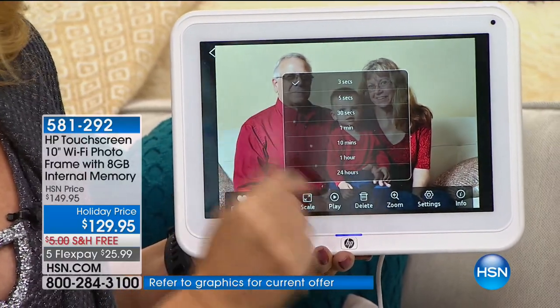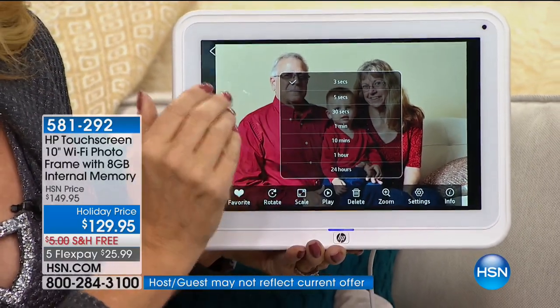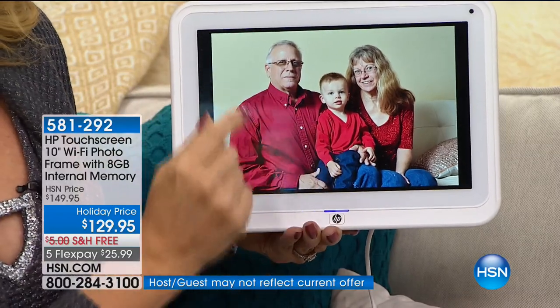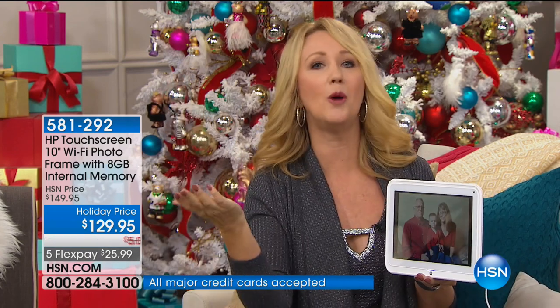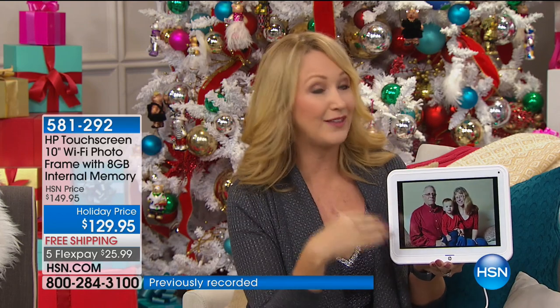Do you have a favorite cherished family memory that you want to see all the time for the entire day? It could sit there for 24 hours before it changes again. But think about this: how many times have you walked by the walls of your home, and yes, there are some photographs there, but they've been in that frame for a decade. This is going to be a way that you have a fresh new experience with your HP every time you walk by.